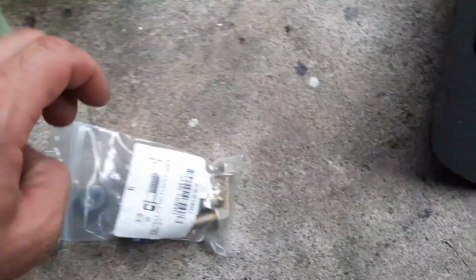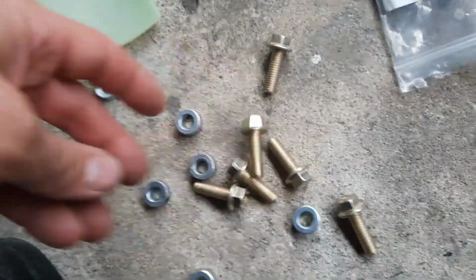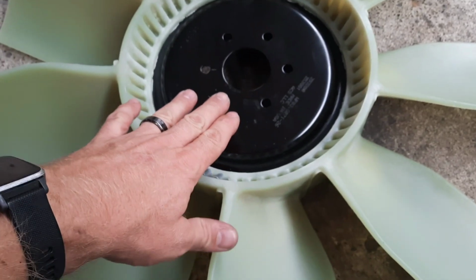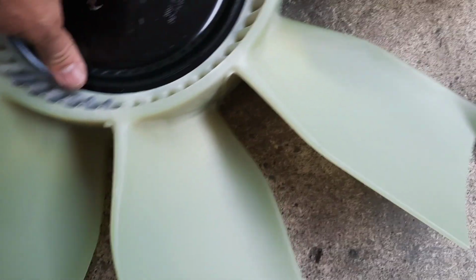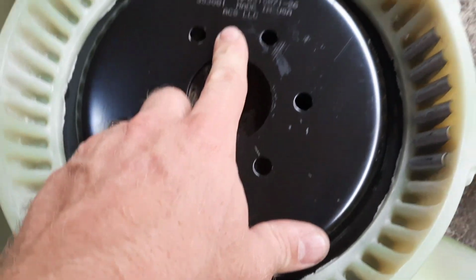What we did was we bought basically identical bolts. Some nice grade 8 flange bolts. And so to let you guys know, this is American Cooling Systems, and they're out of Michigan.